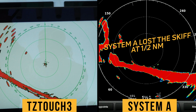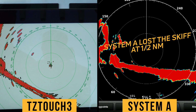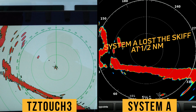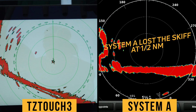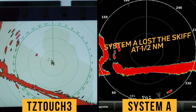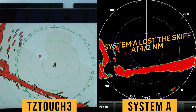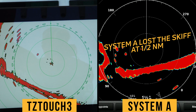So we had Austin start out right next to all 4 boats, and he started to move away at a slow clip and then picked up the pace, and we lost him at about a half a mile. He was getting a very strong signature at a quarter mile, an eighth of a mile, and then as soon as he hit that half mile ring, his target started to diminish and we lost him. And obviously we haven't seen him. He's been off our screen for going on 2 minutes now. Yep. So he's completely ghost.